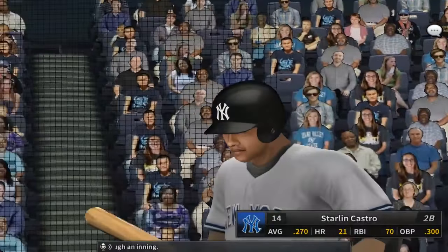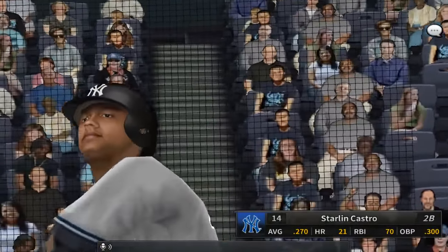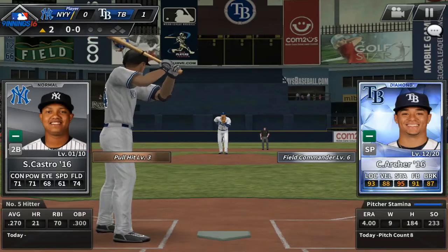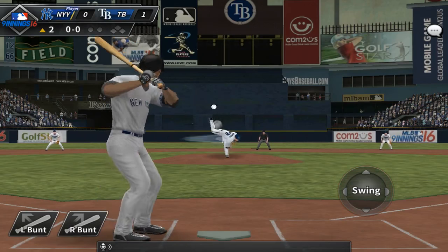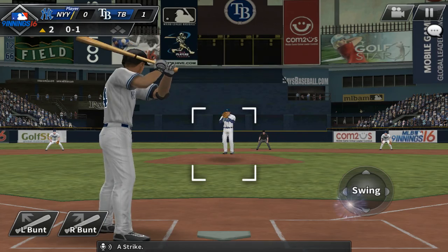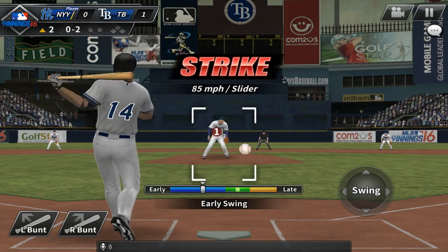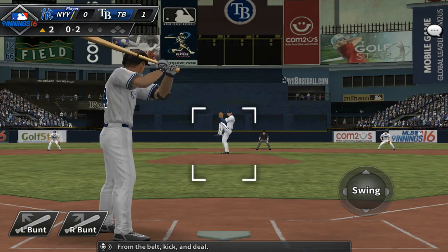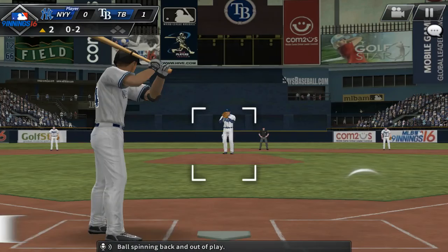We've gone through an inning. Starlin Castro will come up to bat. First pitch on the way. A strike. Here he comes. And here's a pitch swung on and missed. From the belt, kick and deal. Ball spinning back and out of play.